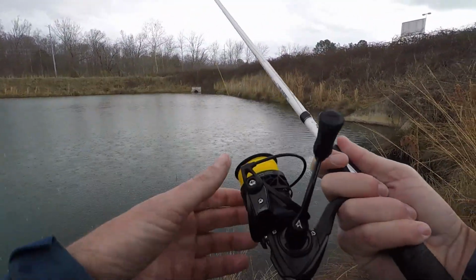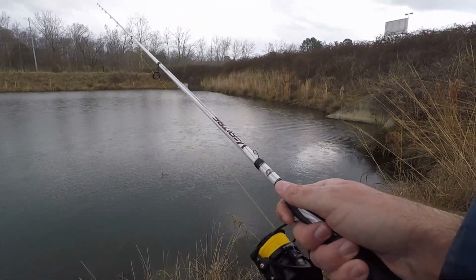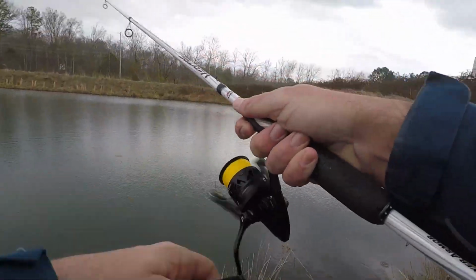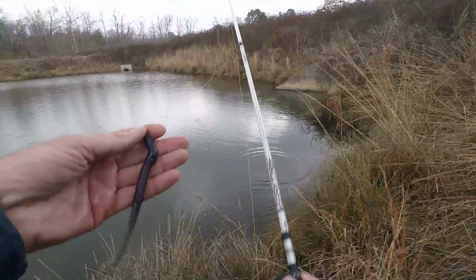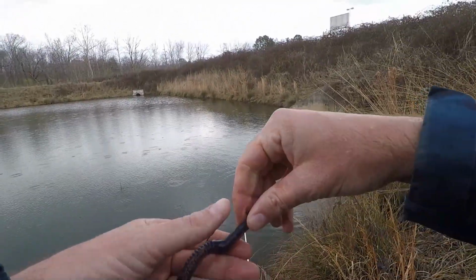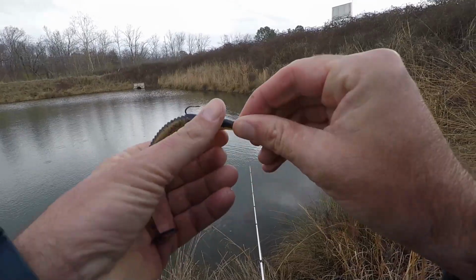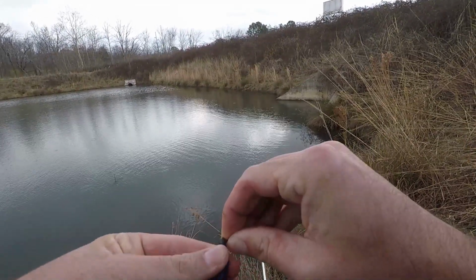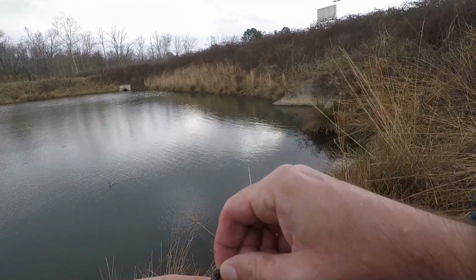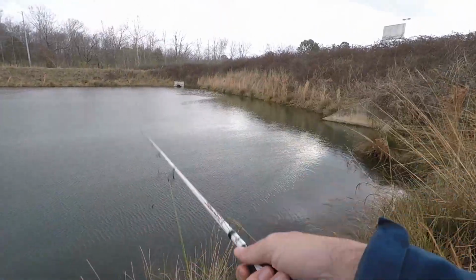And this reel is a 6.2 to 1 gear ratio. I already like it. And oh, there's one. Oh, had a bite. I like how fast it is. I'm using a bigger swim bait worm thing here, and it's a Nico brand. That's the first fish I ever caught on it. I got it on a swim jig. Thought it might make it easier to use, I don't know. I don't know what I'm doing, I'm just trying to catch fish here.